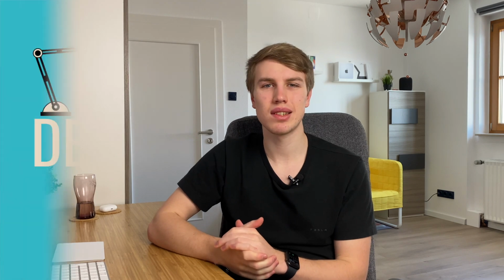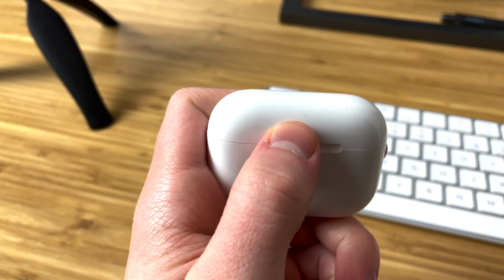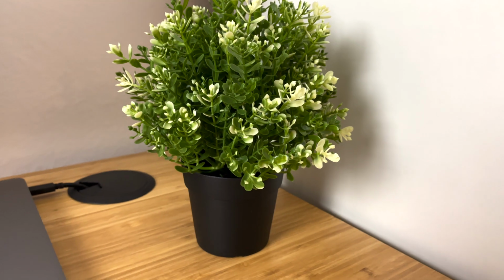Then let's talk about desk accessories, and for accessories let's start right here. I usually have a glass of water on my desk just to keep me hydrated. Then I also have my AirPods Pro for video calls and also for video editing, for example. I really like to use those. Then I have one fake IKEA plant right here, which is just great to add some greenery. And I have another IKEA plant right here, which you cannot see right now, but you will see in B-roll footage. And I really like having those plants on my desk, because there's this study that says that greenery increases your creativity, and I just trust this study, and it just looks great in my opinion. So I really like having those on my desk.